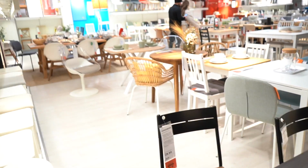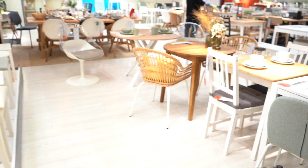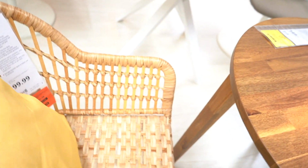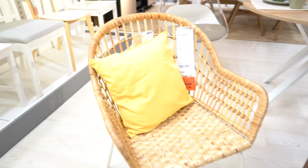Oh my gosh, look at this little setup. How cute is that? Really giving boho. The chair is for €99, and the table. I found that chair really nice. That wicker look. Very cute. Yes, €99. That's a steal.